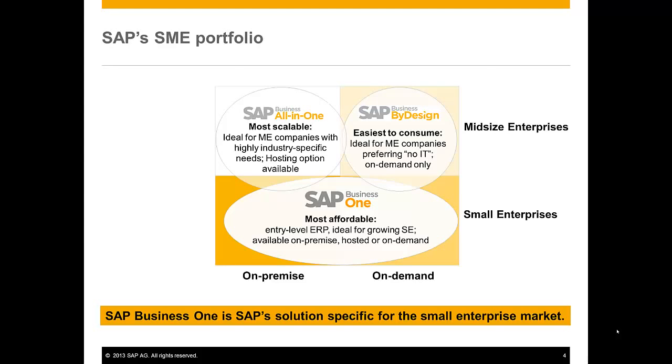Now, when we start to move up into the mid-sized enterprise space, we have two additional solutions that are available. SAP Business All-in-One, which is really positioned as our most scalable solution, is ideal for mid-sized enterprise companies who have very specific industry needs, and a hosting option is available. And then on the on-demand side of the product portfolio, we have SAP Business ByDesign, which we position as our easiest to consume application for mid-sized enterprises. So it's ideal for those mid-sized enterprise companies who prefer a no IT deployment model. So Business ByDesign is available on demand only.